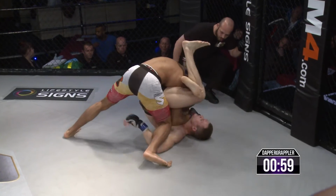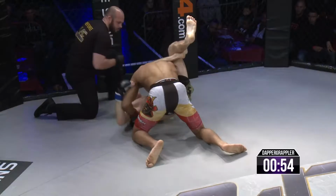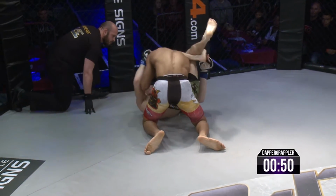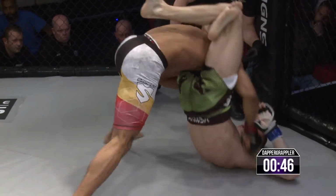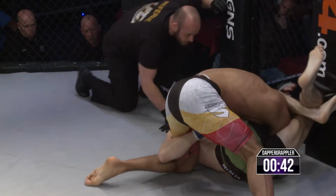Danny Anderson doing everything he can to try and pry his way out. But Dovydas Kisevicius continues to be relentless here with this attack. He's got the figure four locked in, turning the corner, trying to exert additional pressure, but Anderson trying to pull his right arm out of the mix. Anderson trying to lever himself out there.